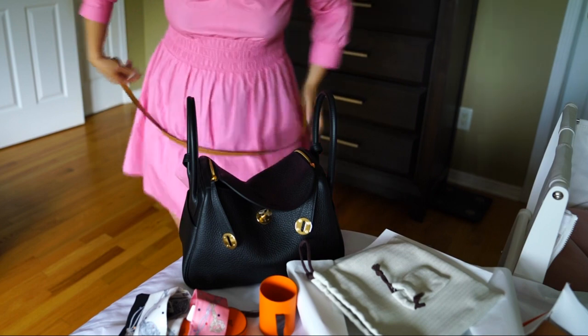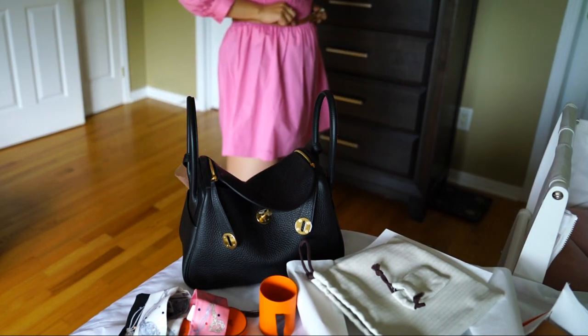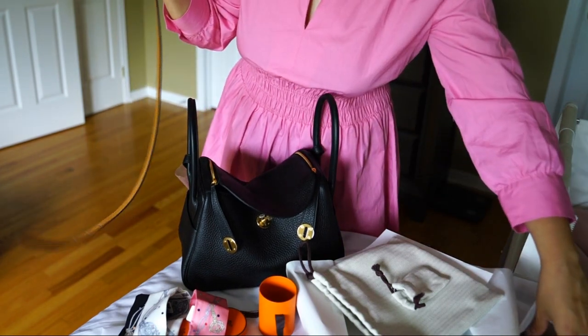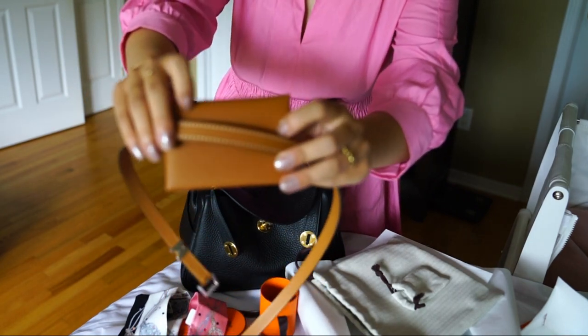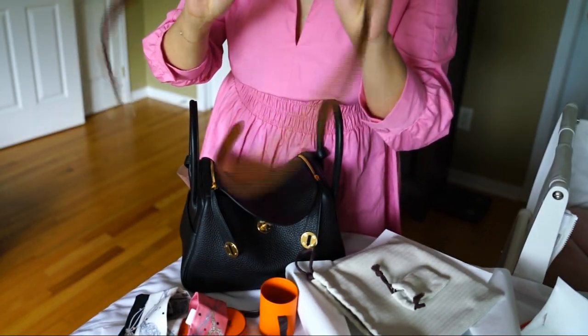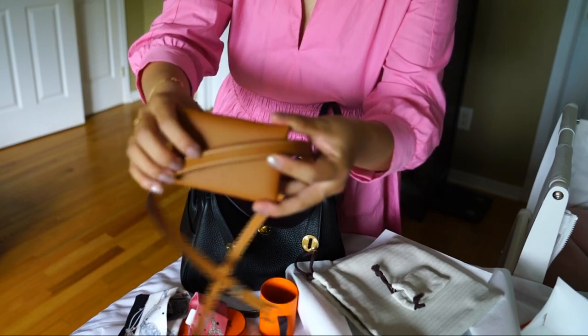So, pretty cute outfit. Well, I'll just demonstrate quickly. Again, the color is fainter in comparison to the orange that I have on right now, but it is the exact same compared to the card holder. So the leather is exactly the same, and the color tone is matching perfectly.